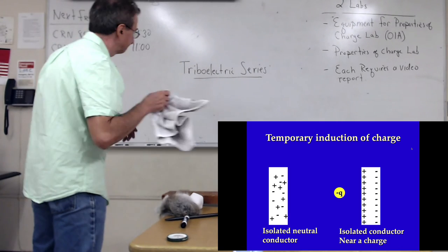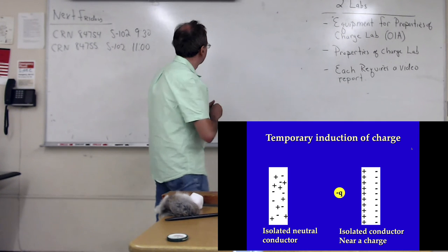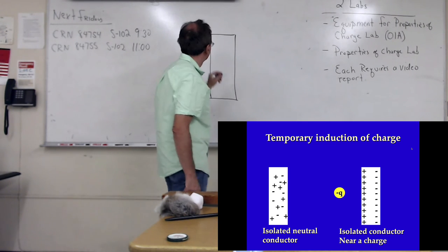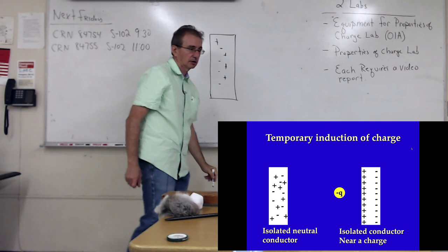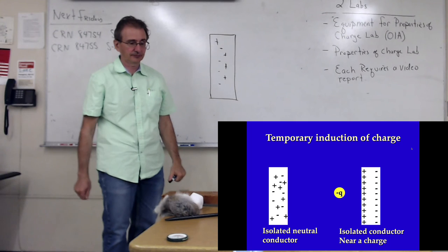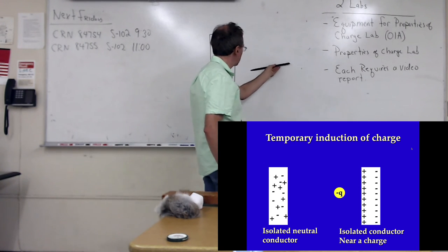Suppose I take a conductor that's neutral. What does that mean? A conductor that's neutral. Well, I have an equal number of positive and negative charges in it. And I take this rod and I bring the rod near the conductor.